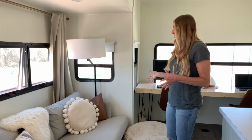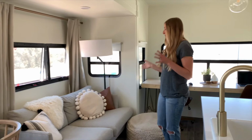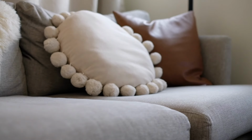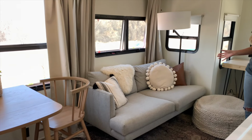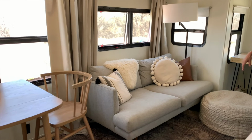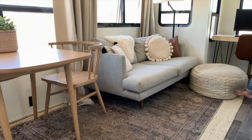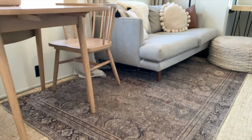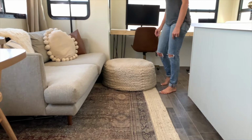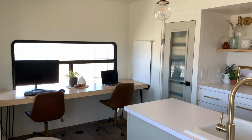We filled the living room with some cozy items, including this couch from Article. It's just a little love seat size, which fit perfectly in this space. We have some layered rugs on the floor and a poof, which is really nice in this space because we can move the poof around, use it as a footstool, and it reclines. It's really great.